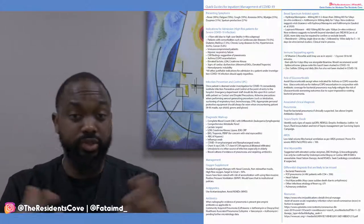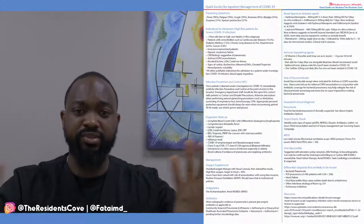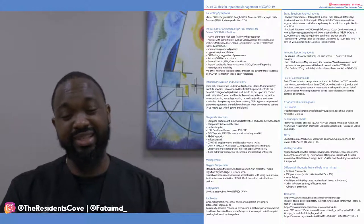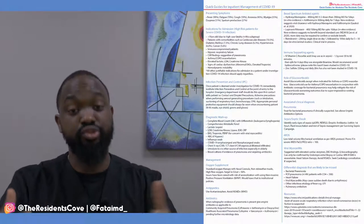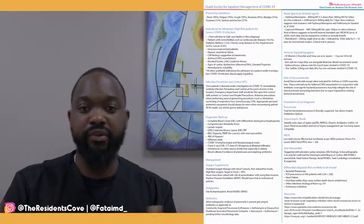You also want to do a chest x-ray, obviously, which would typically show you bilateral patchy infiltrates. And a lot of times it doesn't really tell you much. If you have a chest x-ray that's not telling you that much, it might be indicated to actually do a CT scan. Some people say just standard of care, you should do a CT scan by default. But again, it may vary by institution.